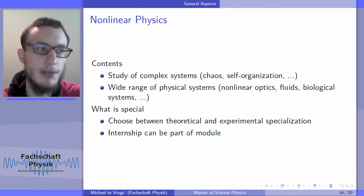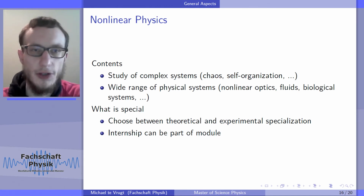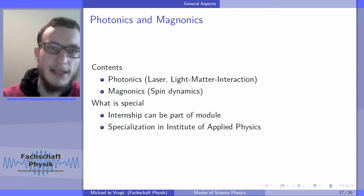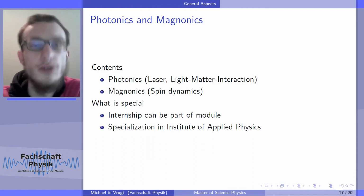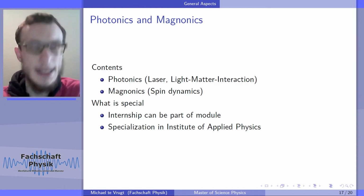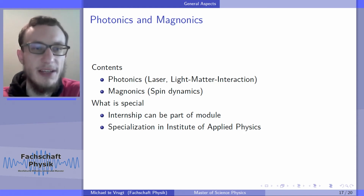That can be something in industry, but there can also be an interdisciplinary course on nonlinear modeling, because this is a very interdisciplinary topic that has links to biology, chemistry, and mathematics. Then there's photonics and magnonics, which again is an applied specialization that is done in the Institute of Applied Physics. That, as you can probably imagine, has two parts, namely photonics and magnonics. Photonics has a lot to do with lasers and light-matter interaction. So essentially doing electronics, but with photons. And magnonics has a lot to do with spin dynamics and the way in which you can use spins for technological applications. And again, this can but does not have to involve an internship.